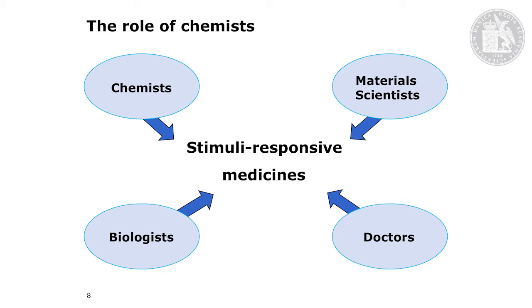Now, if we think about the work that needs to be done to develop these sorts of stimuli-responsive medicines, it takes the collaboration of lots of different areas of science. It's not just chemists. The chemists maybe synthesize the drugs and the materials, but then we need to collaborate with material scientists who can study the stability of the materials and the degradability, biologists and biochemists who can study the actual effects of the drugs on the body, and of course, doctors who would study how best to administer the drugs, and how best to administer the stimuli to make it work effectively.